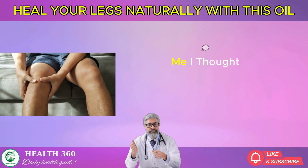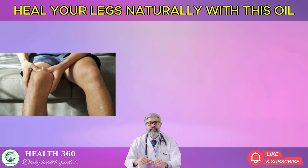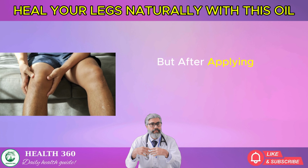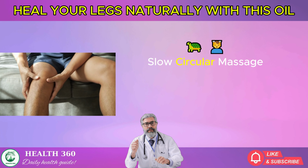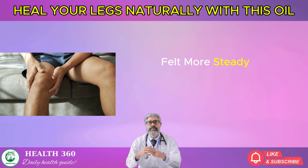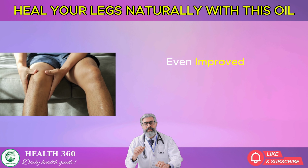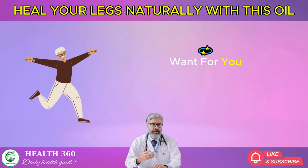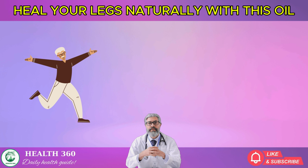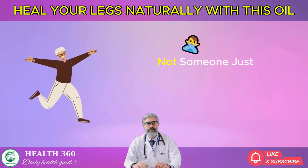I once had a man tell me, "I thought my legs were just done. I thought the weakness was permanent." But after applying rosemary oil with slow, circular massage for a week, morning and night, he said he felt more steady, that he could feel his calves engaging again, that his balance even improved. That's what I want for you. Not just stronger legs, but more confidence, more ease, more days where you feel like you again, not someone just getting through the day.